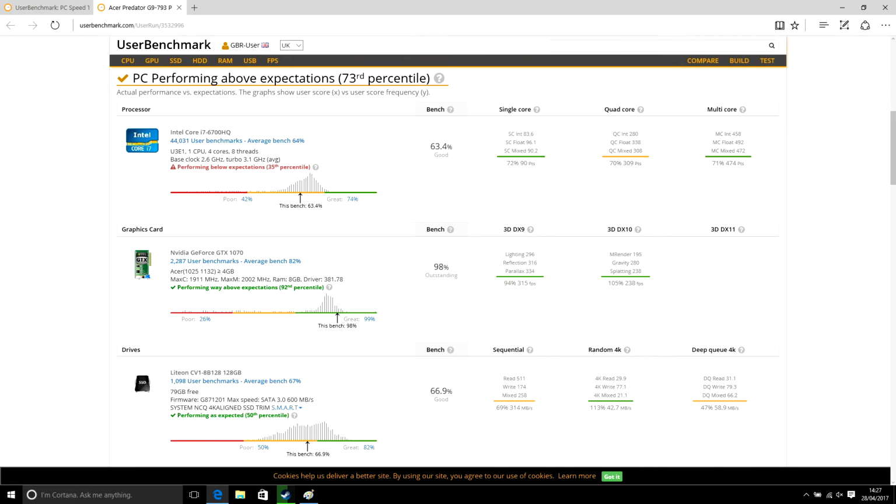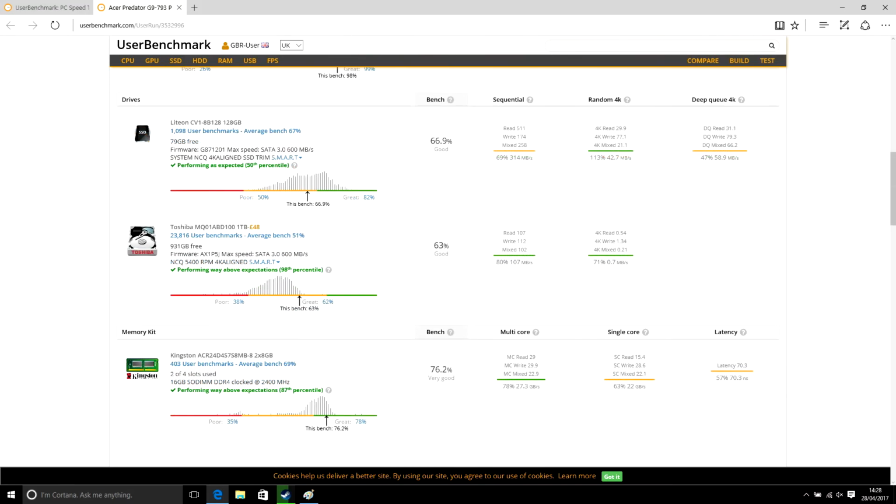On my personal machine, my SSD scores 89%. So that SSD should be swapped out with an actual gaming performance one, rather than a Lite-On, which is generally used for home PCs. Moving on to the actual hard drive itself, it scored 63%. To be honest, I wouldn't have gone with a Toshiba hard drive. I probably would have gone with a Western Digital Black Edition. That would have been a lot more efficient. It would have been a lot faster as well.